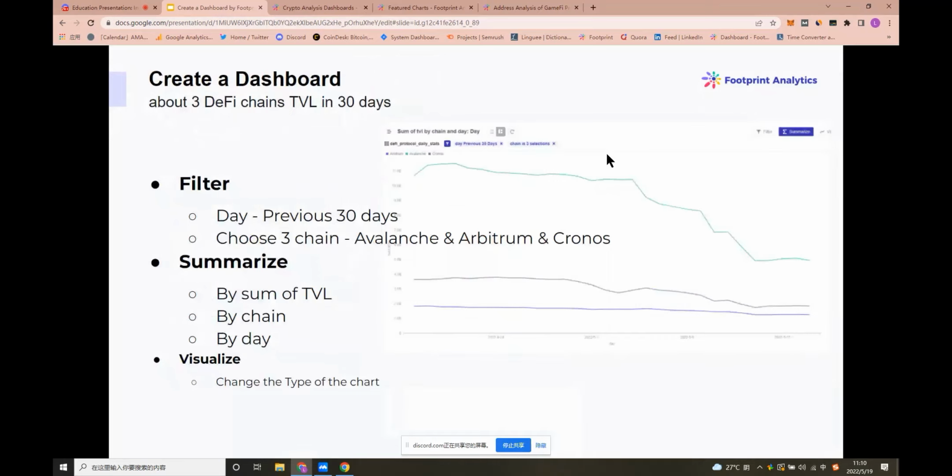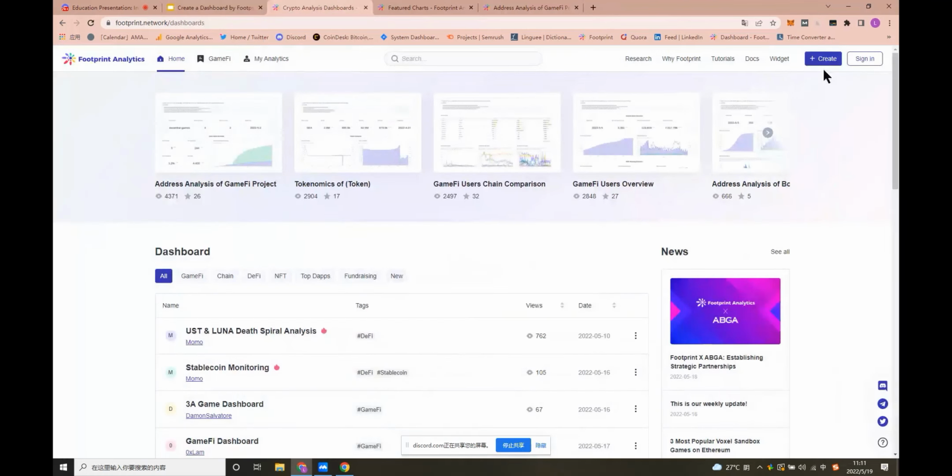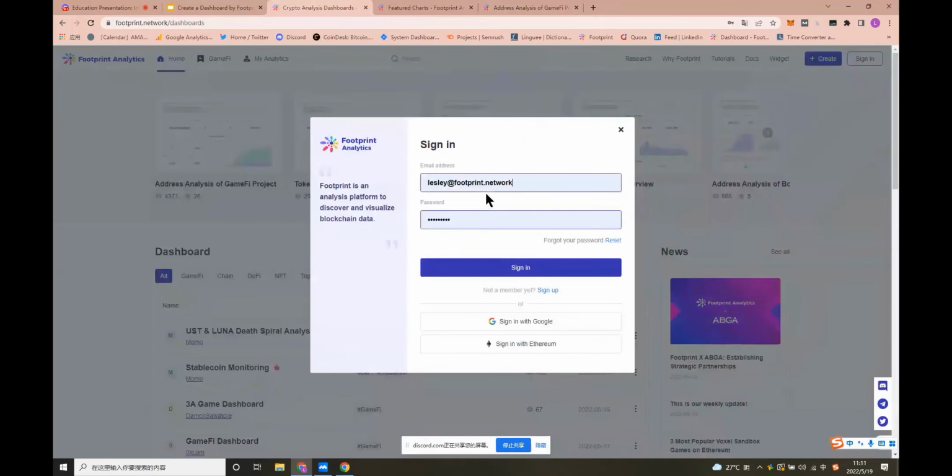I will introduce our chart making feature by creating a simple chart about 3 DeFi chains' TVL in 30 days. Footprint aims to make cross-chain analytics possible for everyone. At Footprint, we have data from over 100 public chains for you to use. So we can open footprint.network now and we can start. Let me sign into my account.